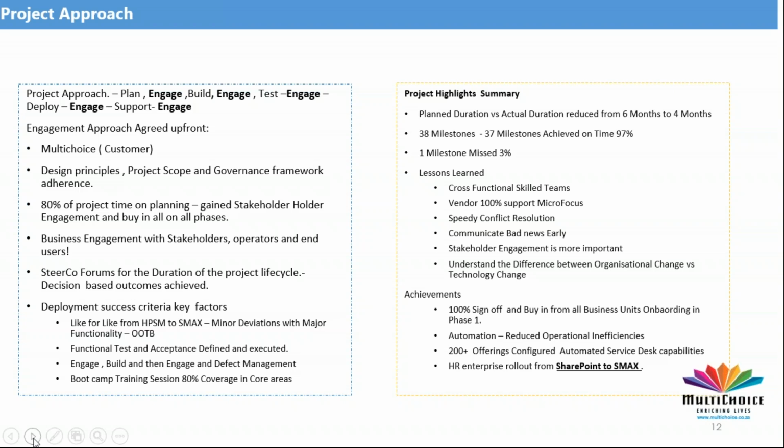We're able to capture a lot of knowledge that we would have otherwise missed had we not set up such forums to get knowledge and intel from people across the organization.